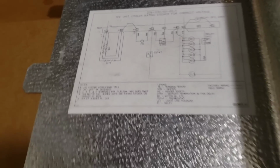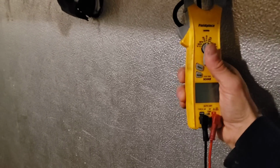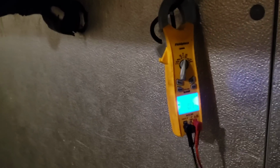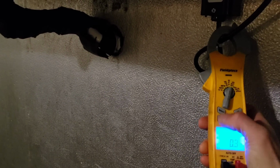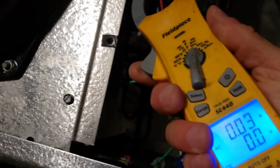Let's go over here and see, just to satisfy my curiosity, what kind of voltage we have right now across 3 and 4. There's 3 and 4. Yeah, 208. Oh, maybe I'm wrong. I got 208 across 3 and 4 right now. I'm confused by that, I'm not gonna lie.